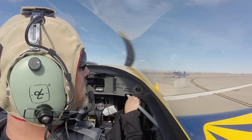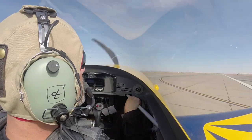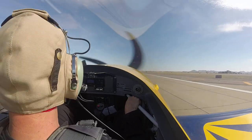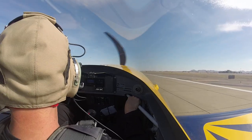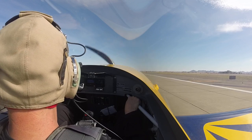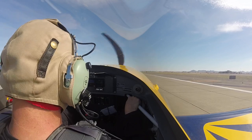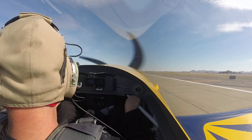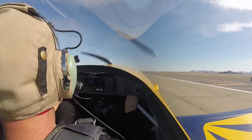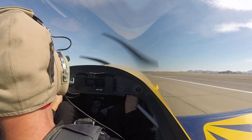All right, that's the right side. Traffic, 6 Sierra Papa. Number 64 Delta, you can begin a right turn back for the hold. Contact Phoenix Approach 123.7 with your request. All right, and contact Phoenix Approach, Cessna 64 Delta. All right, a little bit non-standard there.